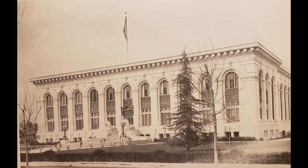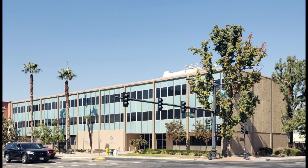This is the Bakersfield Jail, shown in 1925. It's set at Truxton and Q. It was damaged in the 52 earthquake and was rebuilt as the federal courthouse. The federal court shut down a few years ago and it is now the Centennial Center.